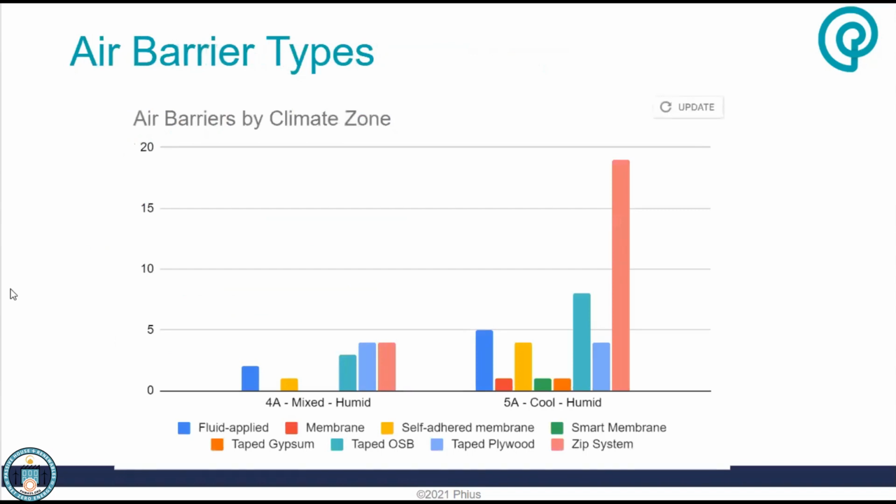Okay, so jumping into air barrier types by climate zone. So in 4A, again, remember the project distribution, don't worry about that too much in terms of the climate zones. A lot fewer projects were in climate zone 4A. There are a lot more in climate zone 5A. A lot of projects, though, use the zip sheathing system and actually specified it in their drawings. So that's a big one.